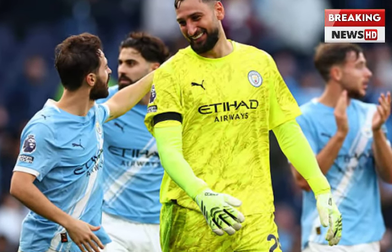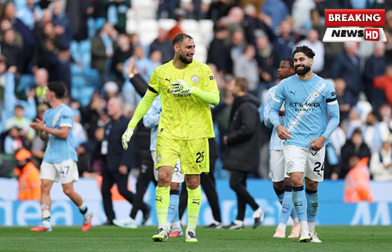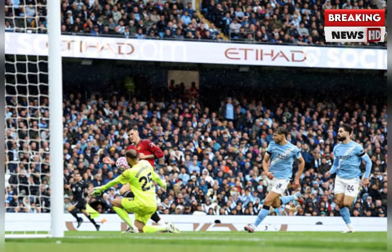Gone is the confused striker who gave up the chance to score a penalty in the FA Cup final, replaced by someone with an urgency to get his team winning. There is a marked difference, and that is what everyone watching City this season is looking for. How much have they put the slip in standards of the last year behind them?